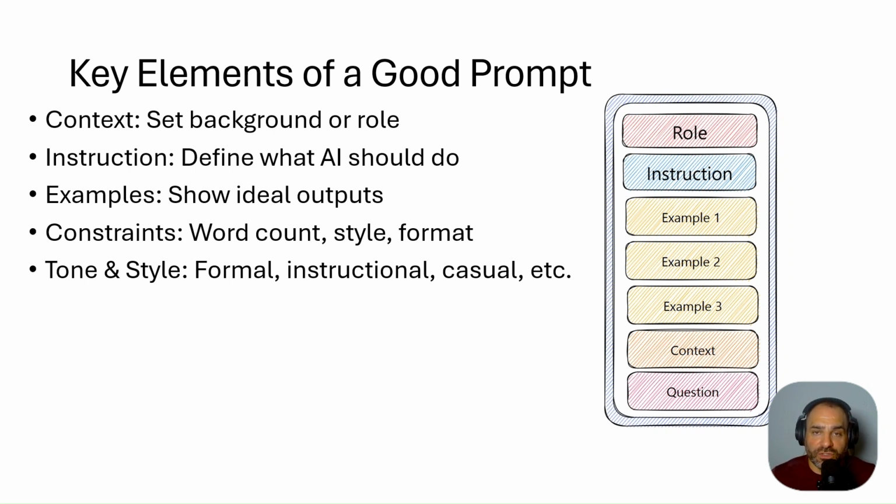Now, the next thing to do to have a good prompt is to give it some examples. And how you would do that is provide a few examples, 1, 2, or 3, of what you expect the outcome to look like. The last thing you want to do is give it some constraints. And I lump all of this together because constraints could be the number of word counts, the style or the tone you want, the format, professional, non-professional, and the tone of instructions of how you want that information back to you. Do you want it to be friendly? Do you want it to be overly emotional? Do you want it to be for professional? There's many things you can do.